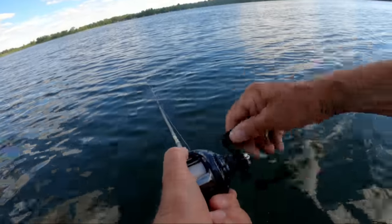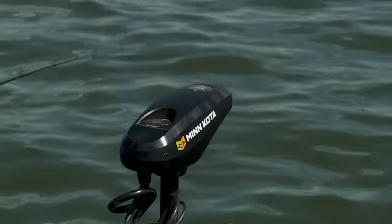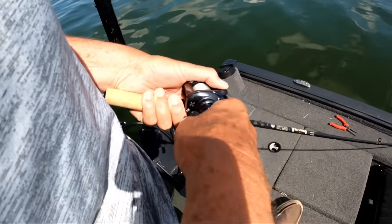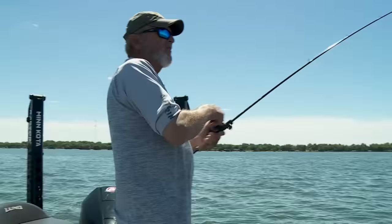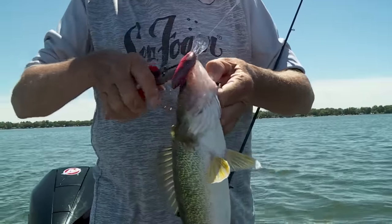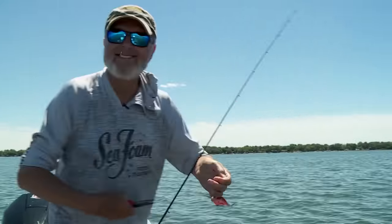One thing about crankbaits, it's easy to set the hook too quick on a fish. When you first feel the vibration of the bait disappear, it's the fish opening its mouth. You set too fast, you miss them. The way this rod is designed, it's almost impossible to react too quickly, and your hooking and landing percentages go through the roof.